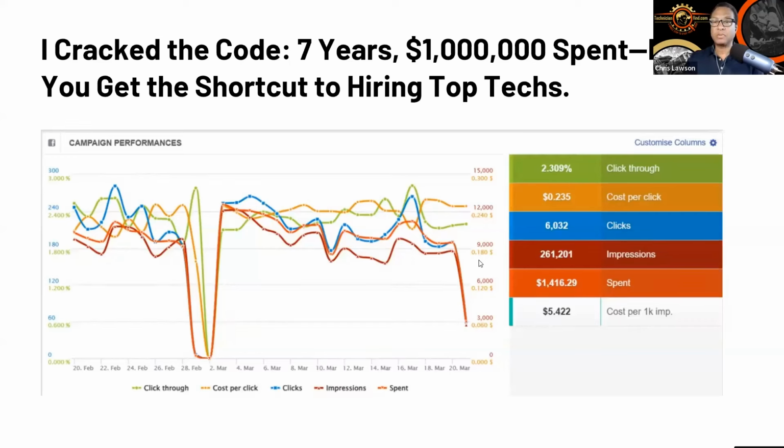We've also tested scripts for tool guys to generate referrals. By the way, that doesn't work anymore. And we've also sent out referral postcards and experimented with hundreds of ad variations, all in the pursuit of finding the most effective, efficient way to connect shops with the techs that they need.